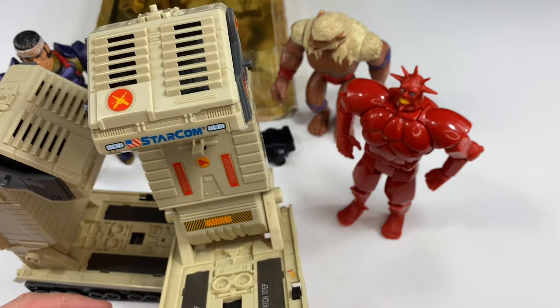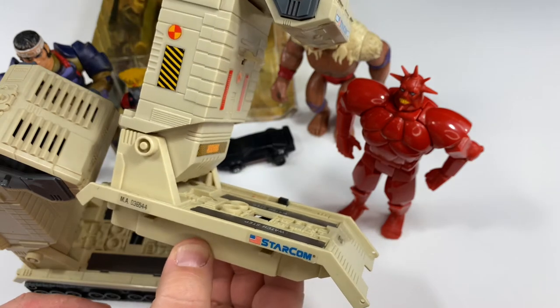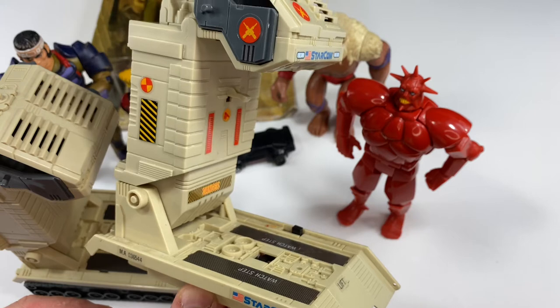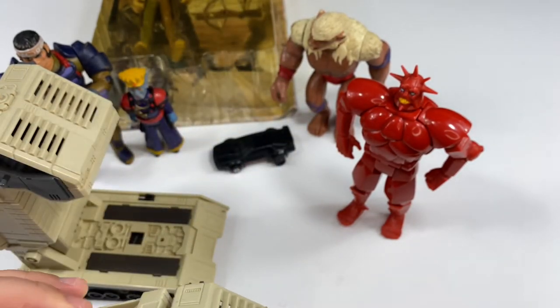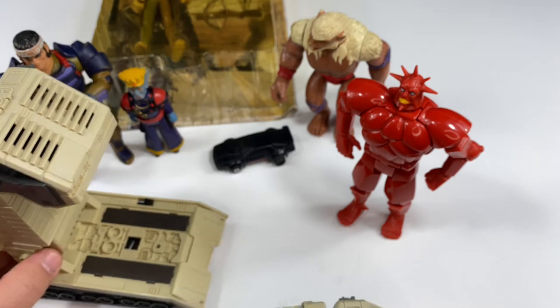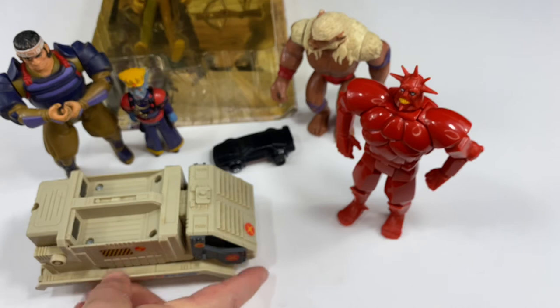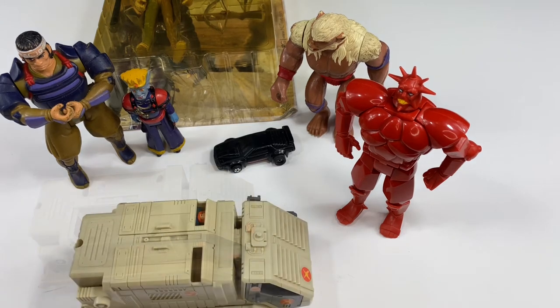If you've never played with these or had these in your toy collection, I really highly recommend them. They don't take up a lot of space because they're not very big. If you look at the vehicle compared to one of the Thundercats figures, it takes up hardly any space.